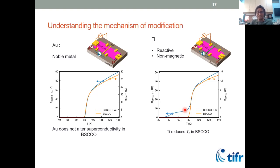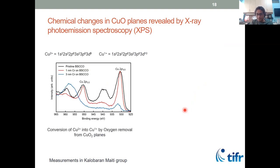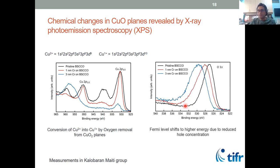Okay, so what's happening is that there is some interesting material science and physics. And to understand what's happening, we try to look at the copper oxygen bonds, the place where the superconductivity resides. The characteristic energies or binding, revealed by photoemission, we could measure, and we find that just depositing a little bit of chrome fundamentally changes the nature of the copper oxygen bonds, also reflected in the binding energy of the oxygen. So that tells us that something interesting happens when we deposit metal.